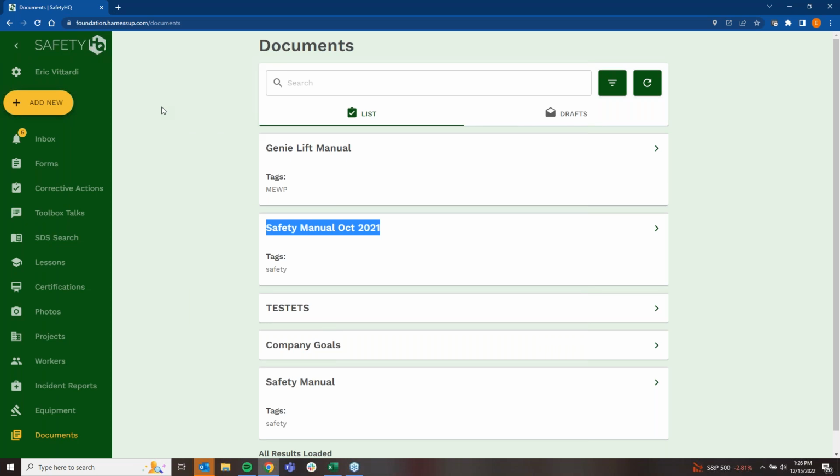Typical question that I get is, hey, what about document storage fees and things like that? There's no additional fees. Document storage, not an issue. The way we're structured, all of those fees are included in your monthly, so you don't have to worry about document storage. You don't have to worry about any of those types of items.